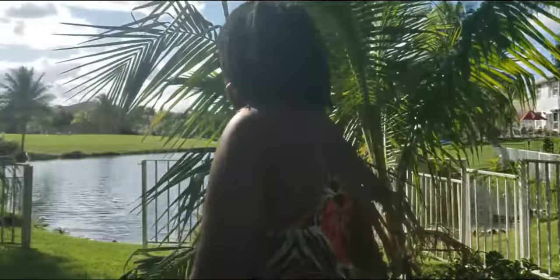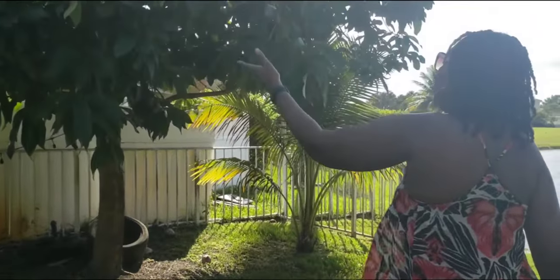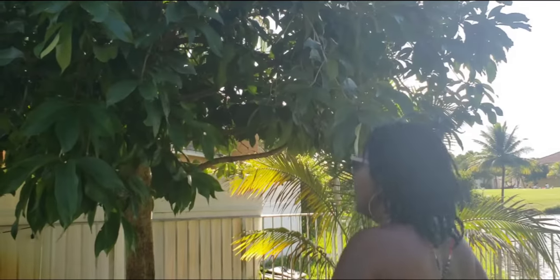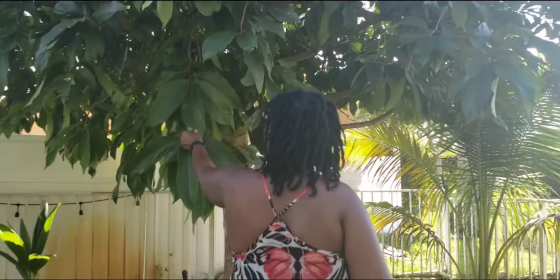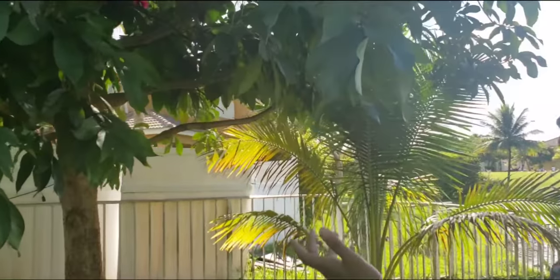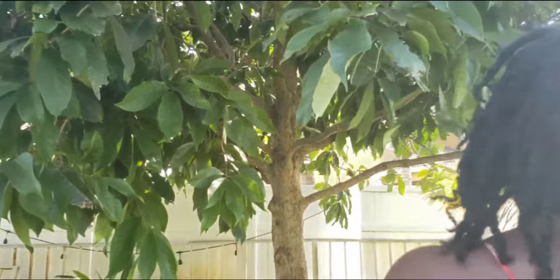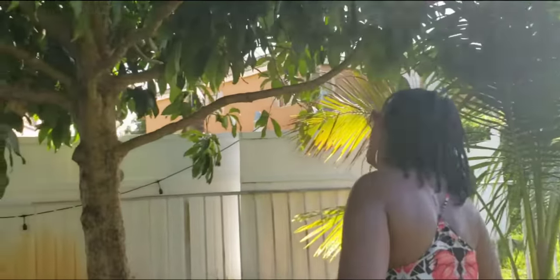Mm. All right. So here you have the coconut trees, and this is also another favorite of Jamaica. This is the otaheiti apple tree. And it's looking extremely healthy. Look at these leaves. This is the one that I did the air layer from, that looked like it actually was taken, but then it fell off. So I'm gonna have to do a fresh air layer, and hopefully nothing will knock it off this time, and it'll grow.